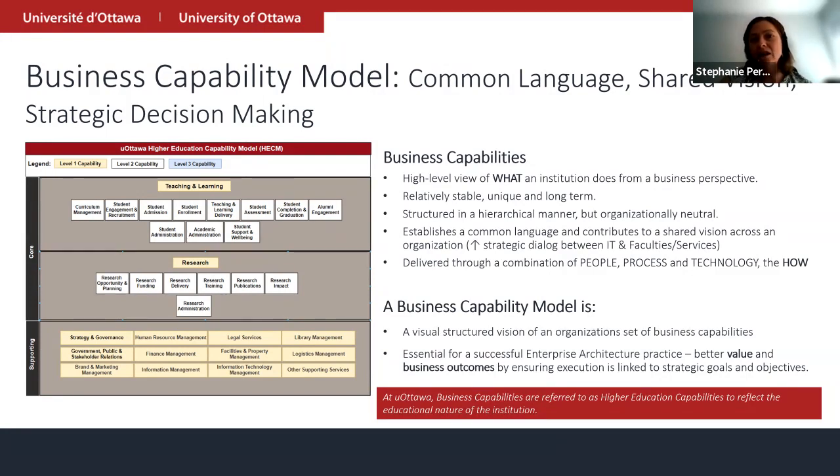You can see that the model is organized in a hierarchical manner. For example, you have teaching and learning, research, and human resources as level 1 capabilities. Under teaching and learning, you can see level 2 capabilities, such as student admission and student enrollment.